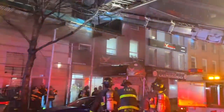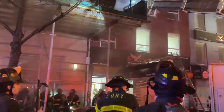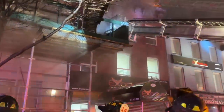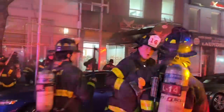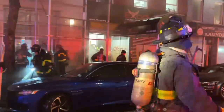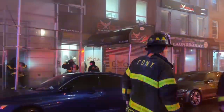I'm a little hard of hearing, but not that hard. I heard that clearly before. And they keep saying furniture store. I don't know if the whole building is a furniture store or what, where the furniture store is. I see a laundromat to the left side and Exodus Transitioning Community in the fire building, ground level.